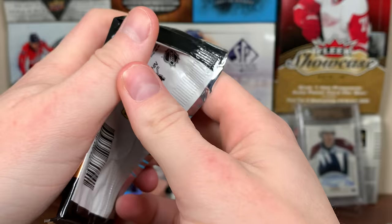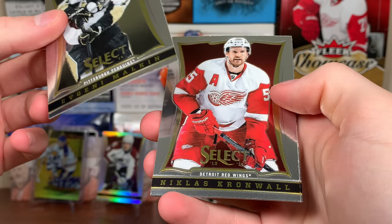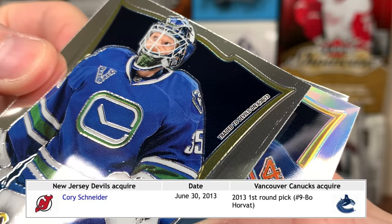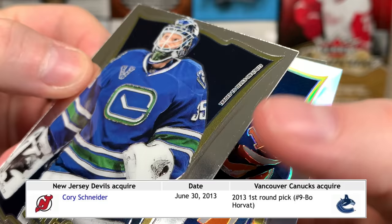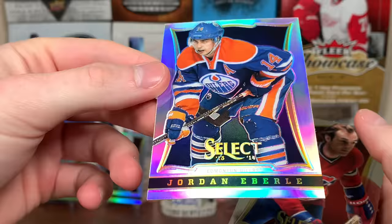So there's boxes in the box. This pack is definitely less thick, but hopefully get a Prizm in here. Jiri Lupul. Evgeni Malkin. So there's a good name there for the base. Niklas Kronwall. Corey Schneider, says traded to Devils on June 30th, 2013. That was Bo Horvat related, right? The draft pick, Schneider, right? But we got our first Prizm. Ooh, shiny. Jordan Eberle.